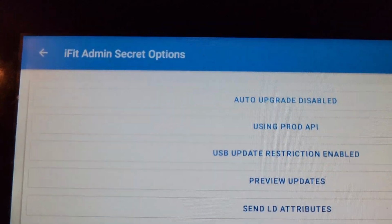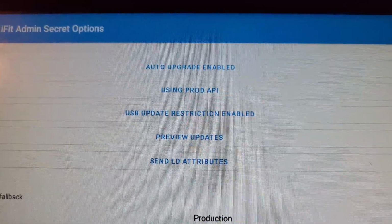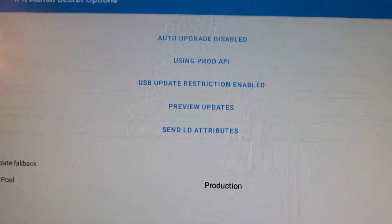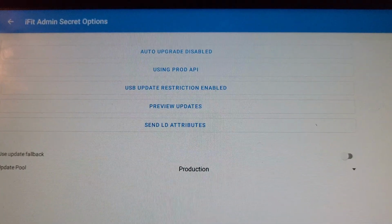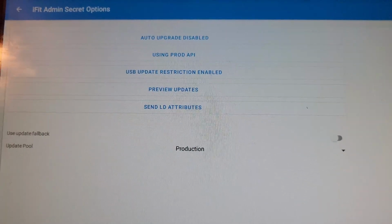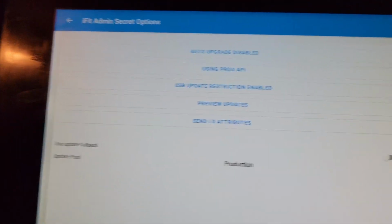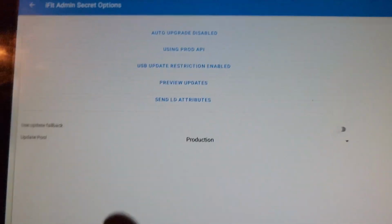It brings up a brand new menu. It brings up an iFit admin secret options. And the very first option, auto upgrade enabled. Well, now it's disabled. So that's how you stop the iFit auto updates from happening. It's that simple. You go into the iFit admin secret options menu and you click once up there on the auto upgrade disabled. All right.